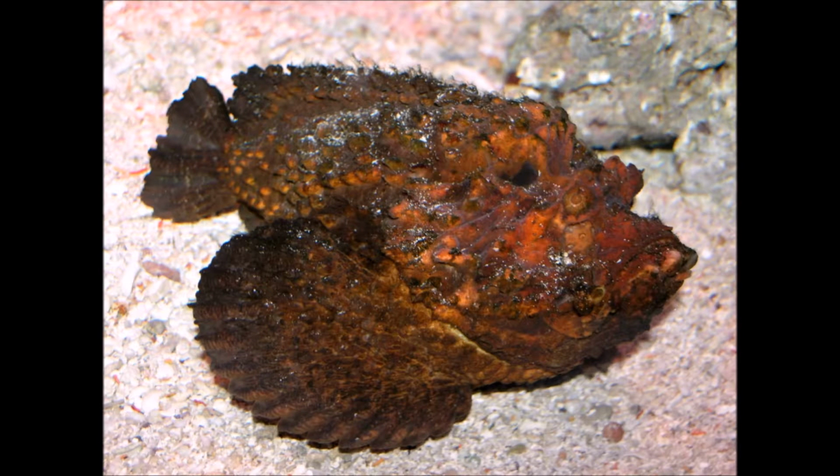Stonefish are a genus of venomous fish, which deliver their deadly venom from sharp spines on their dorsal fins. Humans are stung, usually, when walking through water and accidentally treading on the fish. The stonefish's venom can be fatal if left untreated.